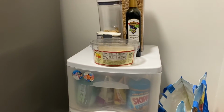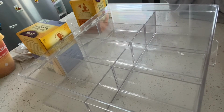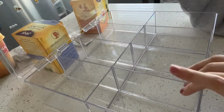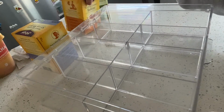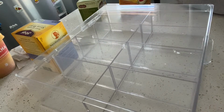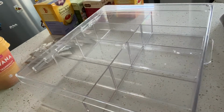That is it for this set of drawers. Okay, so I'm adding in a clip to this video because I finally ordered this tea bag organizer off of Amazon, and I'm going to organize my different kinds of tea in here because it was driving me nuts how unorganized they were in my drawer when I was going through and organizing them for that video. So let's just do this.